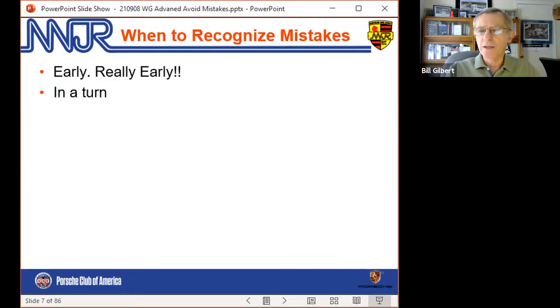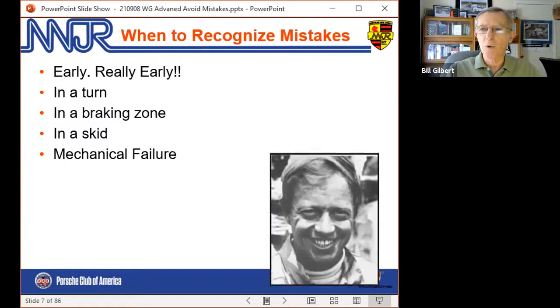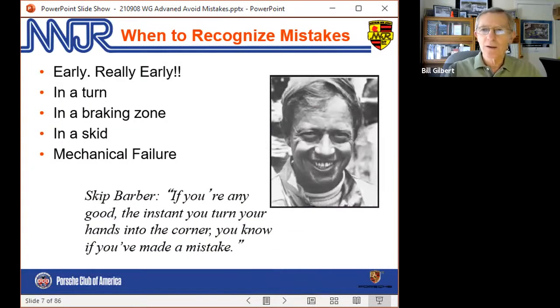You've all heard me say what's on the next couple of slides before. I'm going to go through them very quickly, but they're important and I really want to emphasize them. When do we want to recognize a mistake? As early as possible, really early, whether that's in a turn, a braking zone, a skid, or a mechanical failure. In terms of turning, where the majority of mistakes happen, Skip Barber puts it very bluntly. If you're any good, and everybody listening to this for Watkins Glen is an advanced driver, the instant you turn your hands into the corner, you know if you've made a mistake.